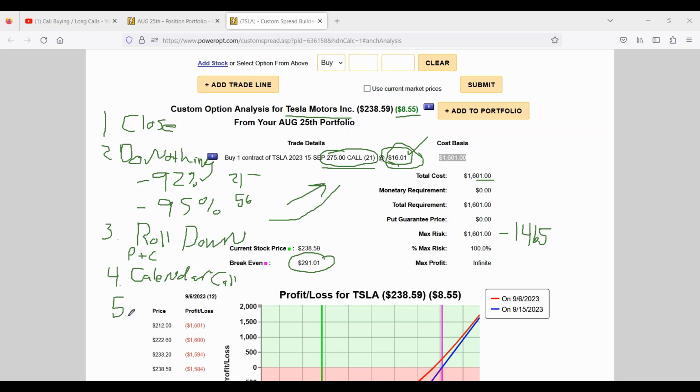Number 5, and this is not any particular order of best to nothing. It's just what comes up in my mind when I'm doing it. Close and do the opposite. We've been wrong on the direction, although it started to pull back up in price. It started to move back up in price and has been bouncing around always, of course, because it's Tesla. Close and do the opposite.